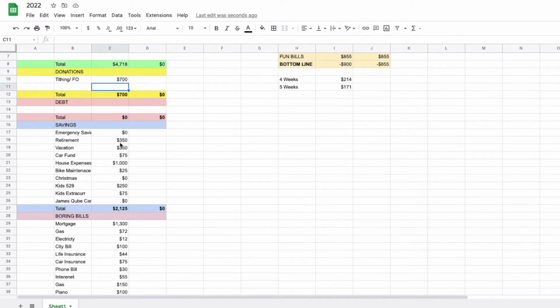But then we're going to have to make some changes. So we're going to keep our retirement the same. Vacation, we're going to reduce how much we put into our vacation savings. And our house expenses, we're going to take way down. Bike maintenance will stay the same.